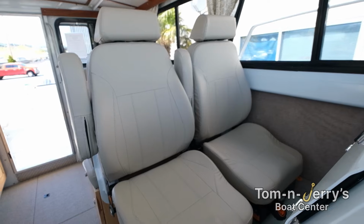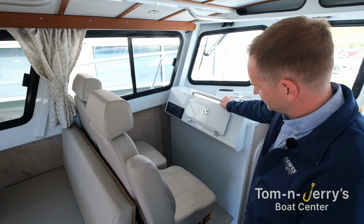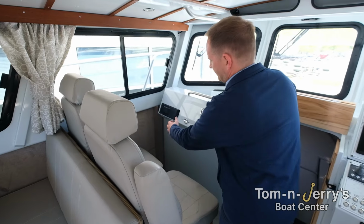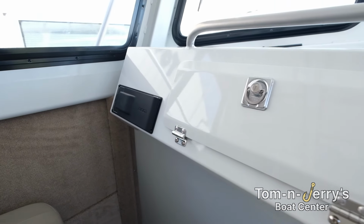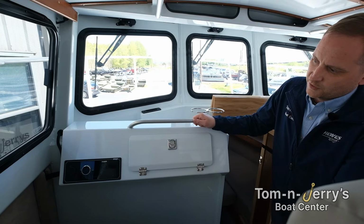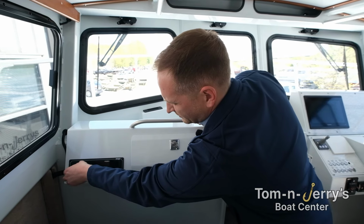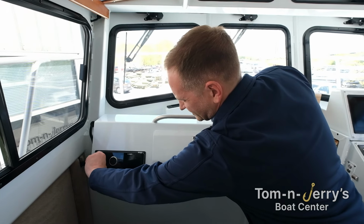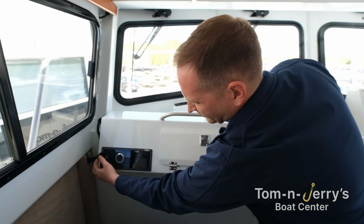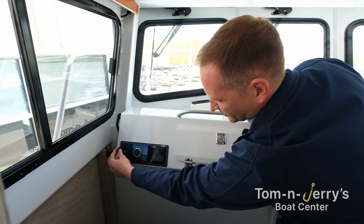Moving over to the port side here, we've got the co-captain station, and we have this one with the twin suspension seats, so it gives you a little spring there for your passengers. And this is where they have the Fusion radio here over on the port side. That's going to be the control for your stereo, and you do have a Bluetooth option, and then you do have auxiliary ports here with a basic aux cable, and then a USB port as well.